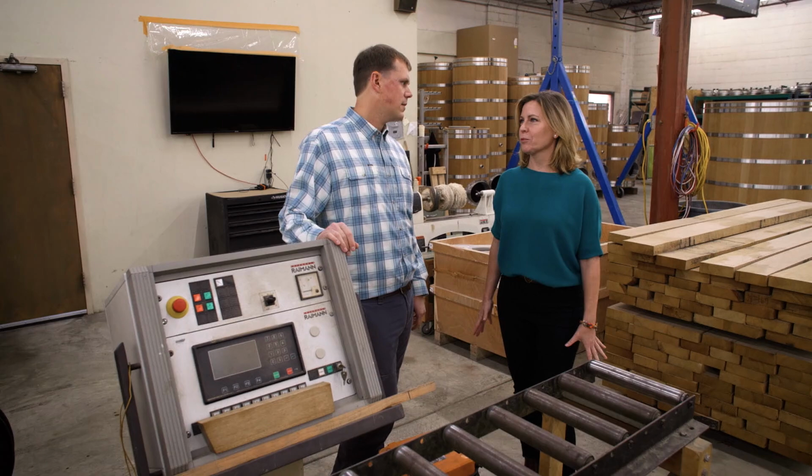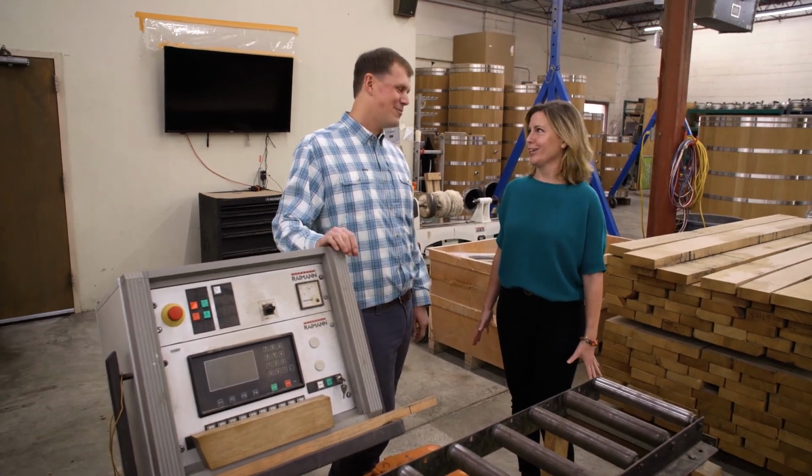Everybody's just here playing with really fun tools all day long, essentially. Big power tools, yep. All the guys in this shop, I mean, they love it. Yeah, it's heaven. I mean, if you're a woodworker, this is awesome.